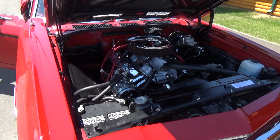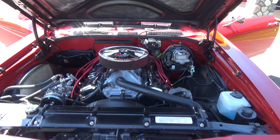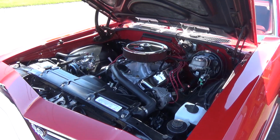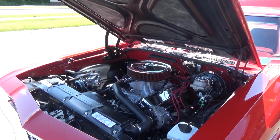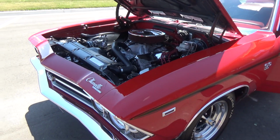Been updated with vintage air and heat. The original 396 has been replaced with a 454. Nice sounding comp cam and stuff in it. It's got your power steering, your power disc brakes. Got a 12 bolt limited slip 3.31.